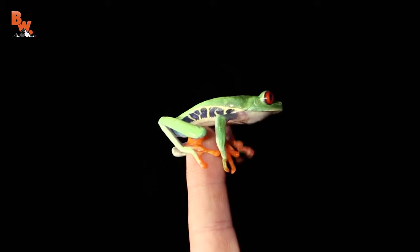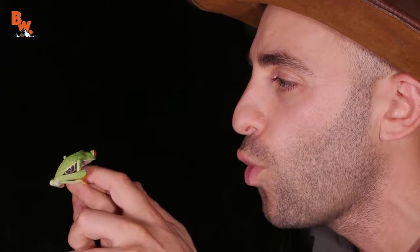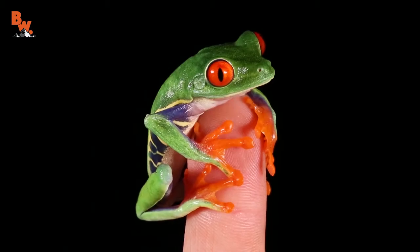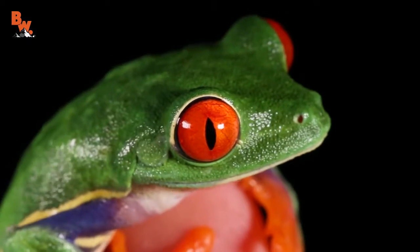Well, I think he kind of wants to go back up in the trees. I think he does, and we have hung out with this frog for quite a while now, and I think at this juncture, it's probably a good idea to get it back off into the rainforest so it can continue hunting. But what an expedition, spending hours out here at night and finally coming across the red-eyed leaf frog.